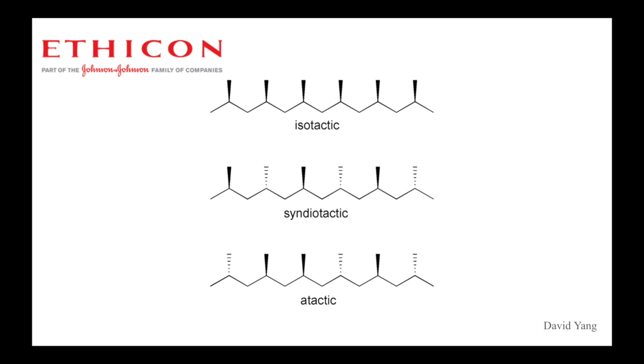Syndiotactic polypropylene is made up of alternating methyl groups. It has a lower melting point than isotactic polypropylene, but is similarly crystalline and hard, but slightly less so. For this reason, isotactic polypropylene is the best choice for structural plastics like PROLENE.